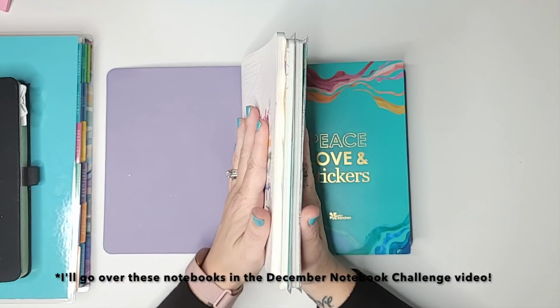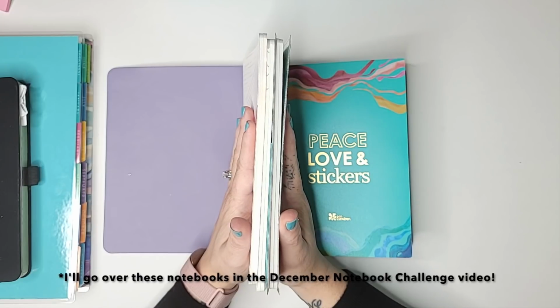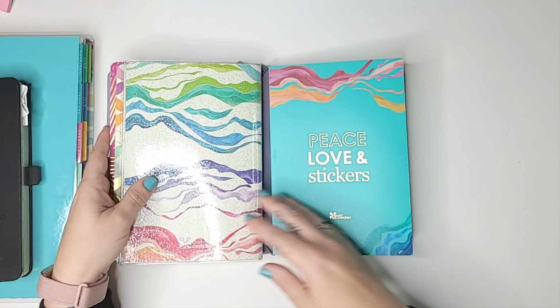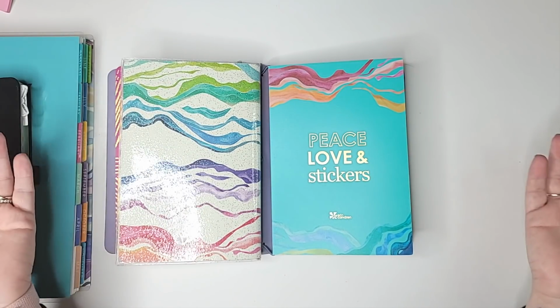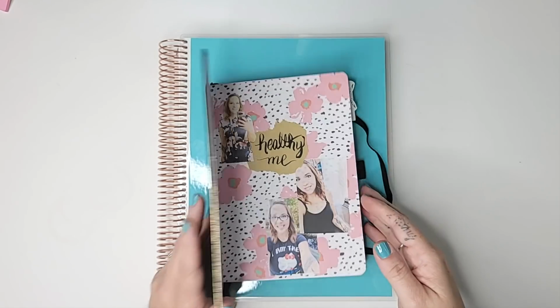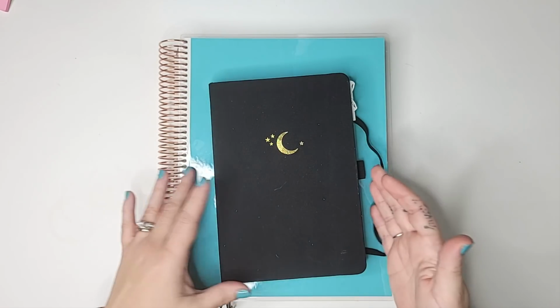Basically, all three of these are going to be memory keeping and practical lists of things we need to do as a family or things we want to buy. We also, once it warms up, will be going to the beach a lot, so I want to memory keep that in here.